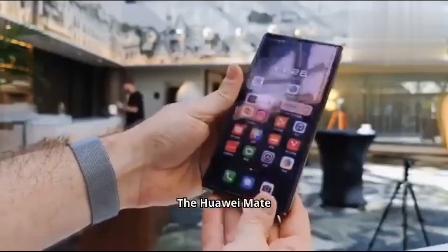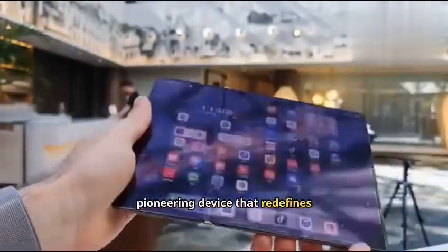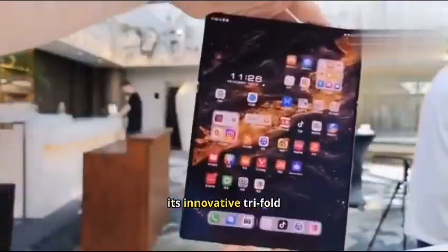The Huawei Mate XT, innovation over imitation, is a pioneering device that redefines smartphone technology with its innovative trifold design.